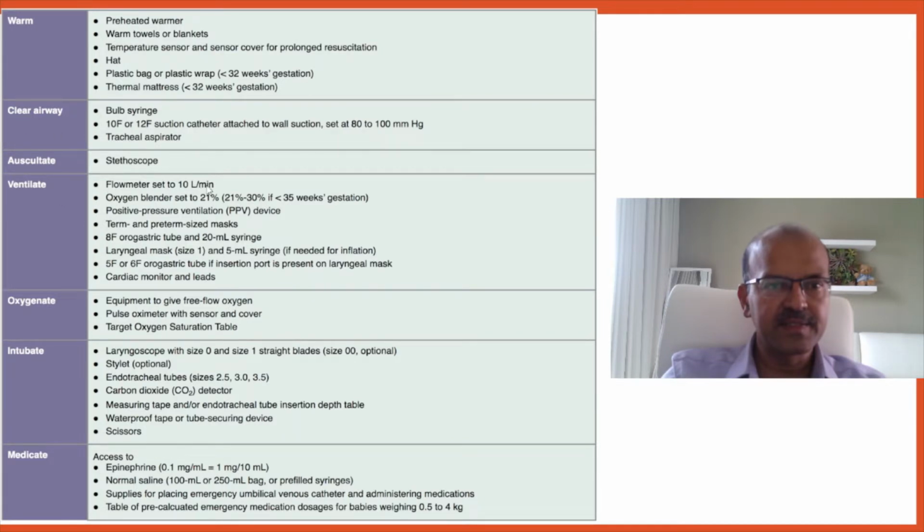For ventilation, we need the flow meter set to 10 liters, oxygen blender set to 21%, PPV device, which we will discuss later, preterm sized mask and term sized masks, orogastric tube for emptying the stomach with the 20 ml syringe, laryngeal mask, a 5 ml syringe if needed for inflation. This depends on the model of the LMA you are using. Orogastric tube if insertion port is present in case you are planning to do LISA for surfactant through the laryngeal mask, cardiac monitor and leads as well.